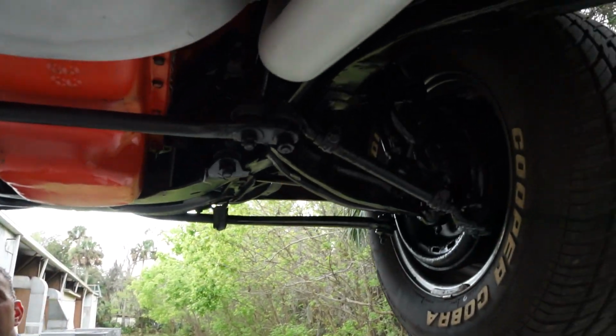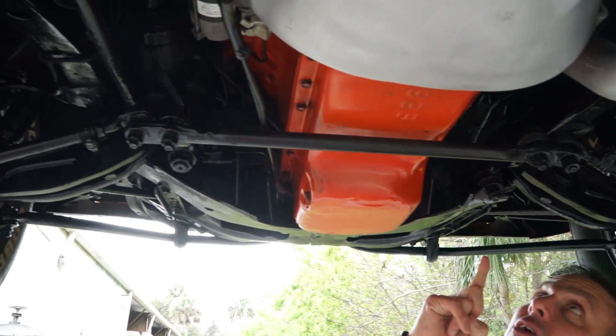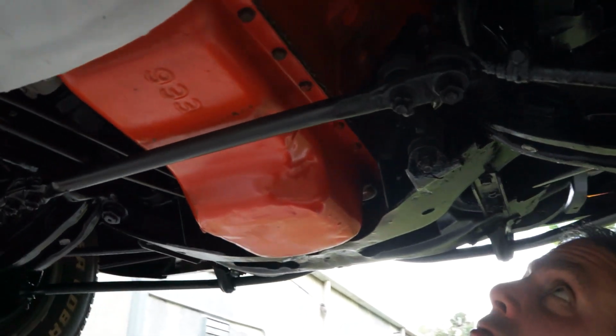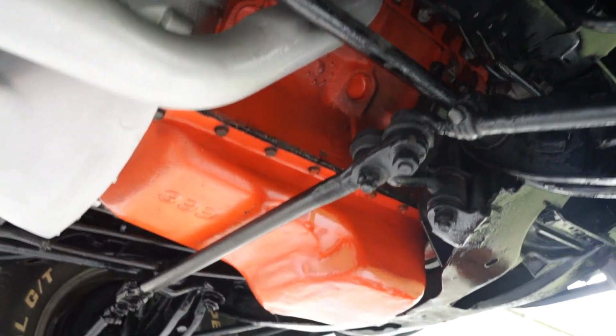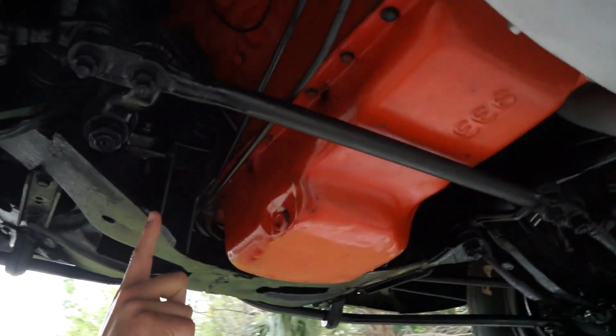Underneath our 1969 Plymouth GTX, there are drum brakes up front. It is not the numbers matching 440 motor. It is out of a 74. The block is dated 92474. So it is not the numbers matching motor. Oil pan looks dry, as well as the side of the block.